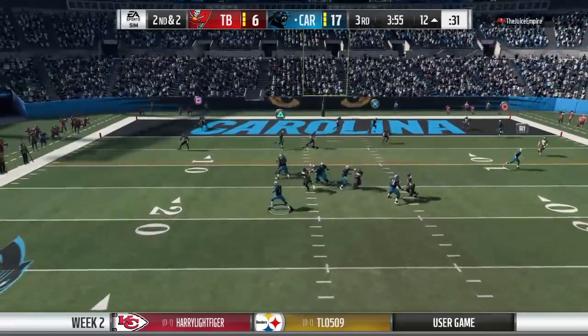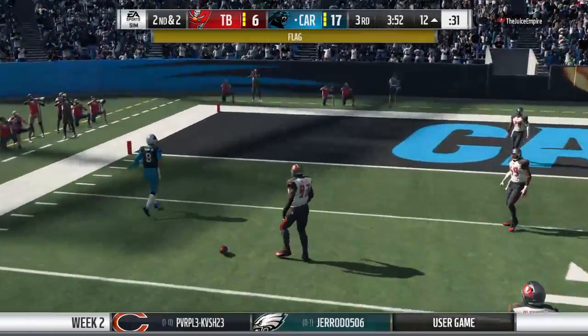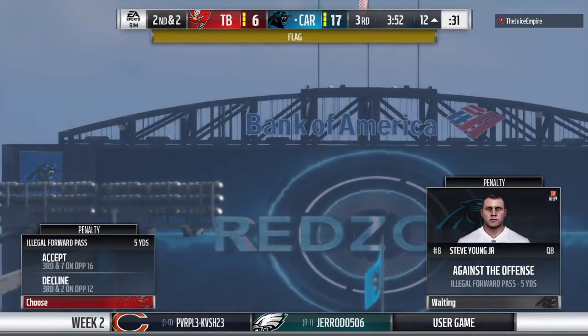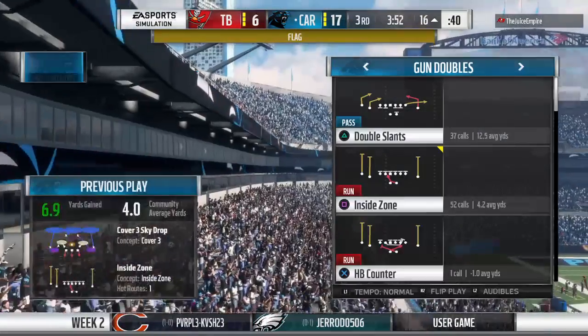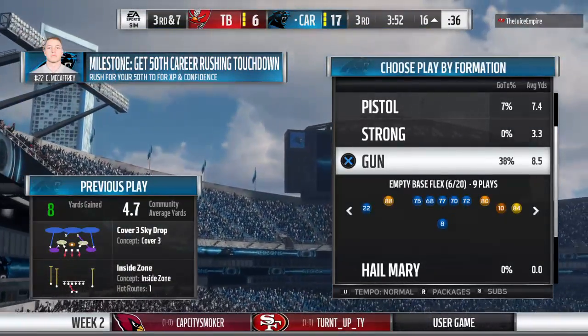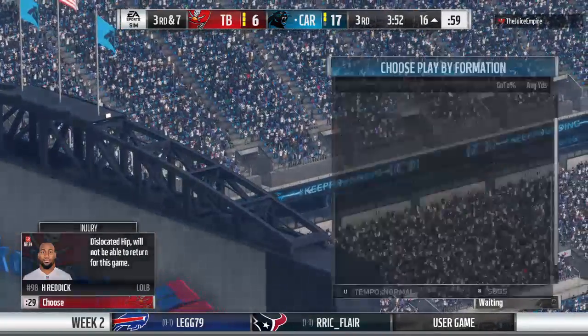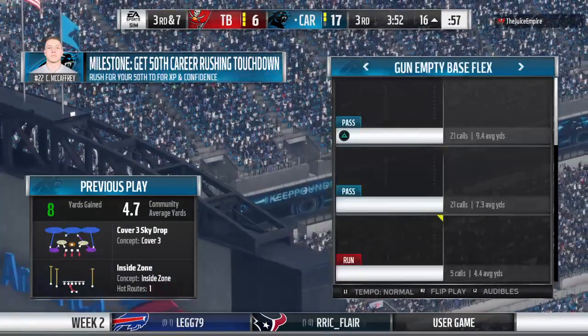From the shotgun, he'll look to throw. Being chased out left, and a flag comes in as that one falls incomplete. Well, let's see who this is on. So he was past the line of scrimmage when he threw it, and as they say, that's a no-no. Got to be able to understand where you are on the field and not cross the line before throwing the ball downfield.